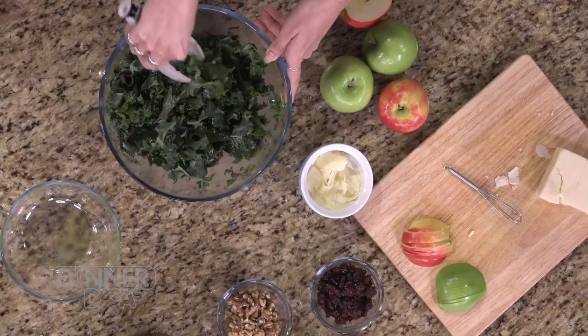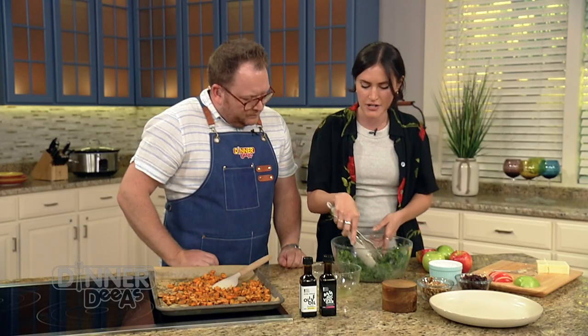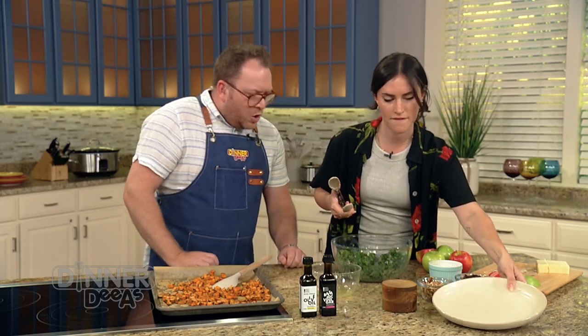And this is just a little bit of kale. Yep, this is just our torn mixed kale. Okay. Usually kale, you have to get in there and massage it, but ours is pretty tender. Nice. So when I make a salad, I like to dress the leaves on their own. Totally, because first.